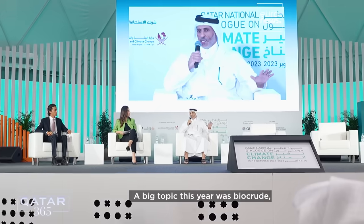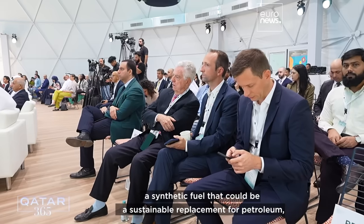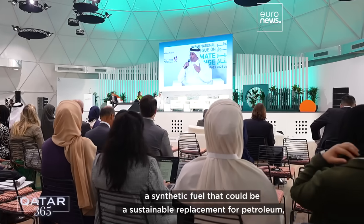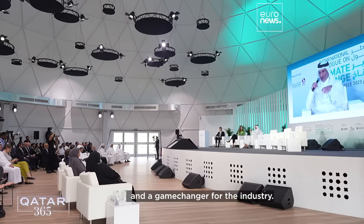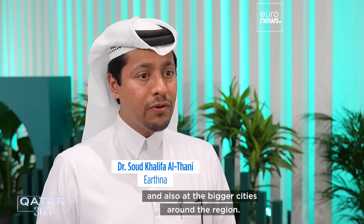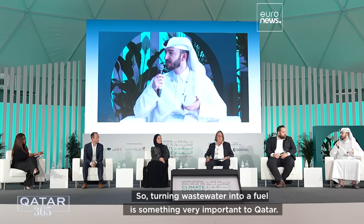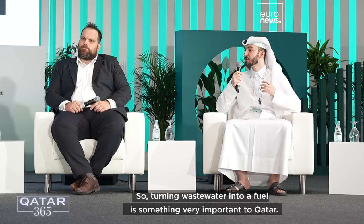A big topic this year was biocrude, a synthetic fuel that could be a sustainable replacement for petroleum and a game changer for the industry. This is somewhere we can invest in research and development to make it available at the level of Qatar and also at the bigger cities around the region. So turning wastewater into a fuel is something very important to Qatar.